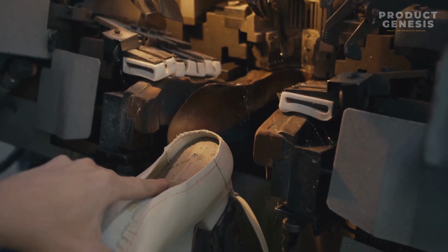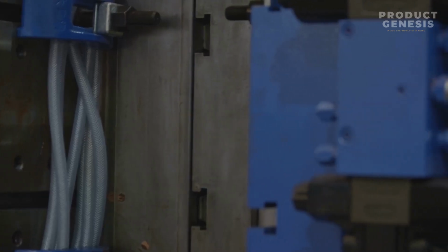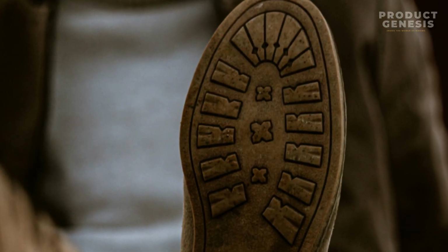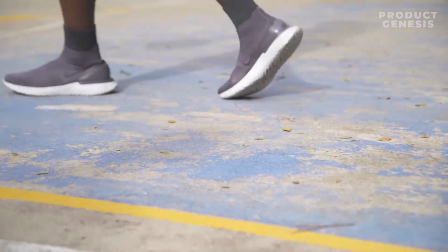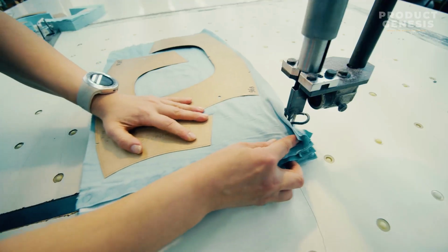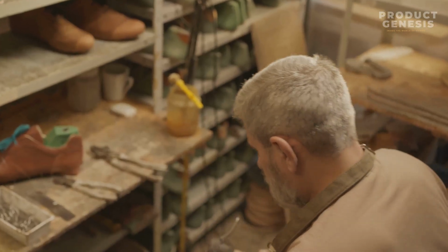Creating these intricate soles involves some pretty cool manufacturing processes. Injection molding is one common method. Compression molding is another technique. The outsole itself is crucial for grip and durability. The sole is truly where science meets the road or the court or the trail. We've got our digitally designed patterns, we've got our amazing high-tech materials all cut out, we've got our perfectly molded soles. Now it's time for the grand assembly.